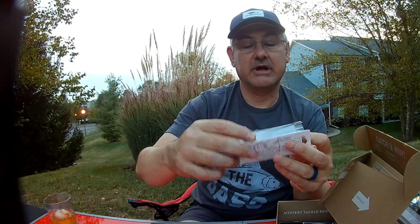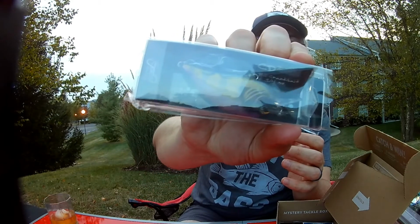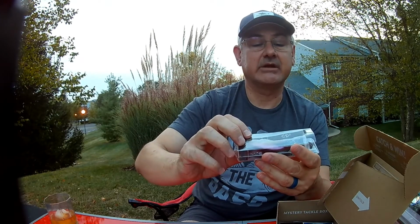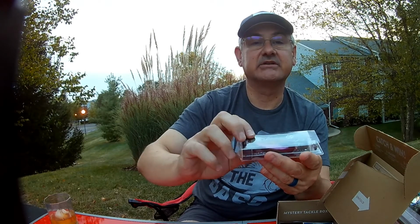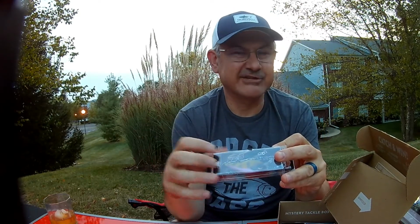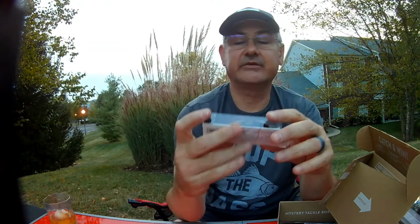The next one looks like we've got a square bill. It is the CD, I'm going to go with CD squared, maybe they call it CD2, but CD squared crankbait, square bill crankbait. It's a 3/4 ounce. Again, super sharp hooks, premium paint, made by Genco Fishing, and that's in New Concord, Kentucky. If my geography is correct, that is just off of Kentucky Lake, in the land between the lakes area, kind of southwestern Kentucky. Ton of fishing going on down that way. I gotta believe these guys know what they're doing, so I'm excited to use this one.